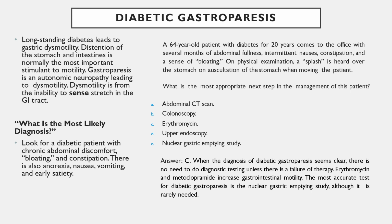The right answer for this vignette is erythromycin. When we have a diagnosis of diabetic gastroparesis, there is no need for diagnostic testing unless there is a failure of the therapy. Erythromycin and metoclopramide increase gastrointestinal motility. And the most accurate test for diabetic gastroparesis is a nuclear gastric emptying study, although it is rarely needed.